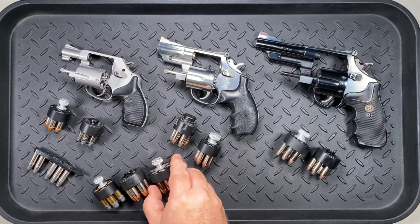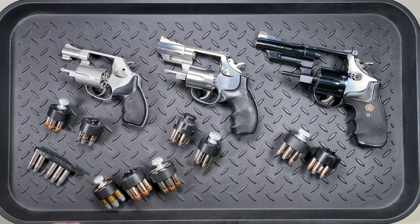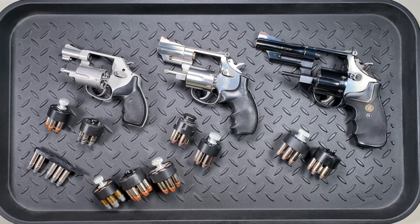But let me first start off by talking about the HKS loader because it was the first one. And you probably can tell already that my preference is not towards HKS loaders. They're not bad. They're just not as good as the Safariland in my experience. But let me talk about the features of the loader, and I'll explain a couple of the areas where I have some issues with them.